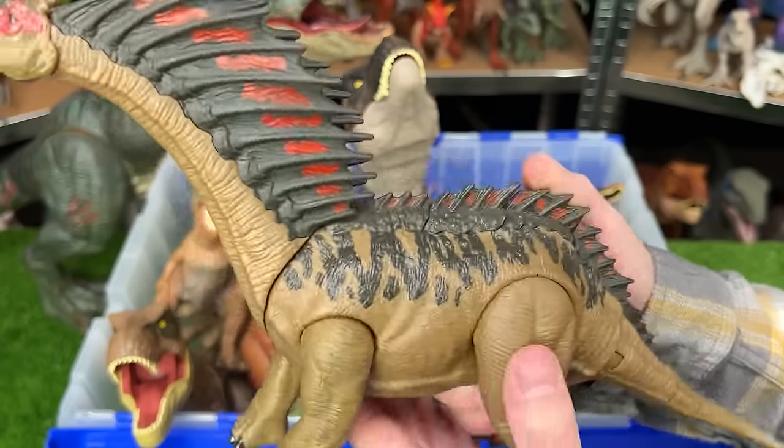Today, I'm showing you all of my T-Rex figures from biggest to smallest, so let's jump in. My first biggest T-Rex is this super colossal T-Rex from Jurassic World. This T-Rex has a bright orange body with a darker brown top. And just like all my super colossal figures, it can swallow miniature dinosaurs down its throat to the stomach compartment that you can open up.